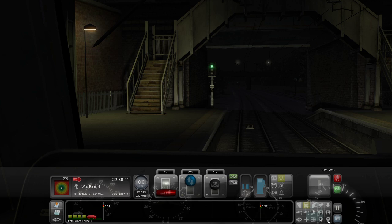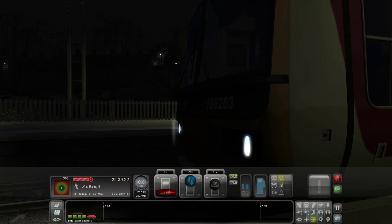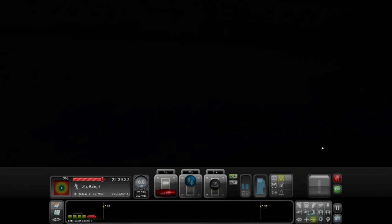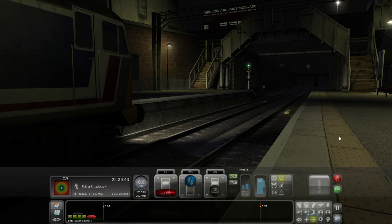There's some night buses running around. I'm gonna zoom out. When are you leaving? More to the point, who's at the front? Can we... 166203? Come on, we can see who's at the back. 166201. Alright, cool. Time only minus for 10 points. Cool, you're too kind.